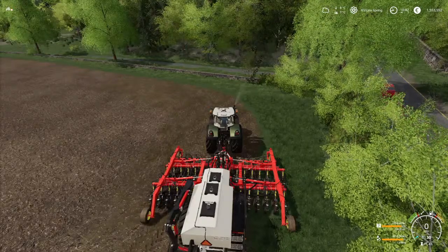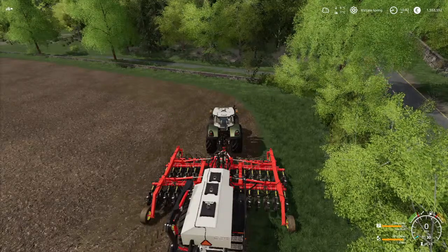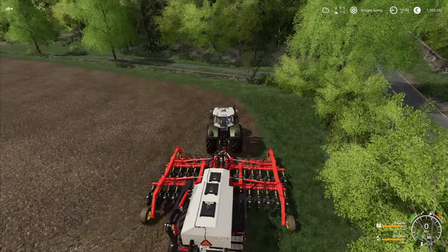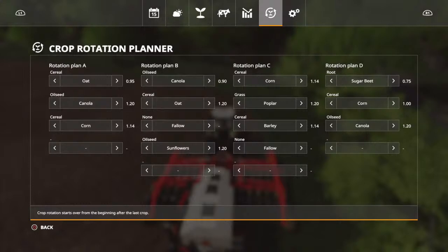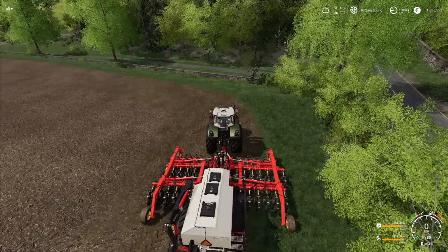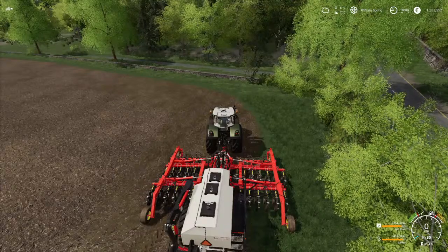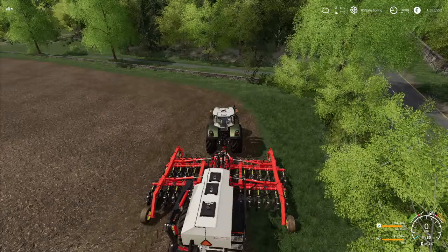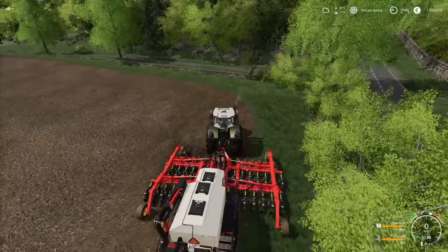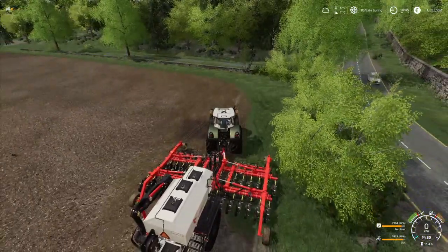Oh, hang on. Wasn't thinking. So if this is field 3, field 3 had canola. I think that means this needs something else. Because obviously I'm not going to put canola in it. So it needs oats, and I'll go with oats actually. They're worth more than wheat or barley, so just do that. Barley, oats. I'll back up a little bit just in case it did sow a tiny little patch. Yeah, it did. Luckily this is a direct sow, so it'll take that out and re-sow it.